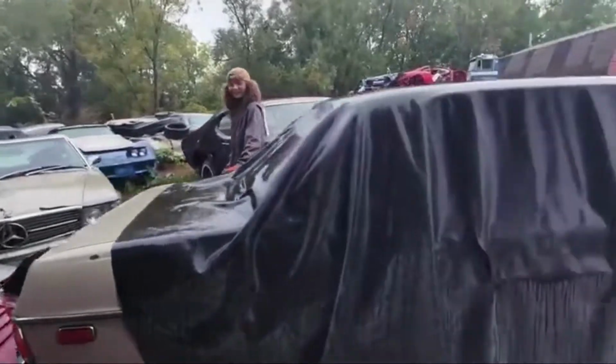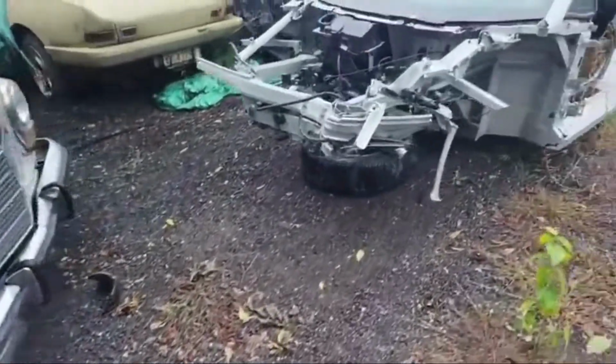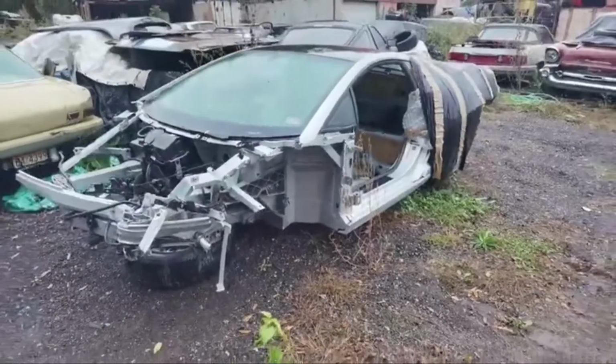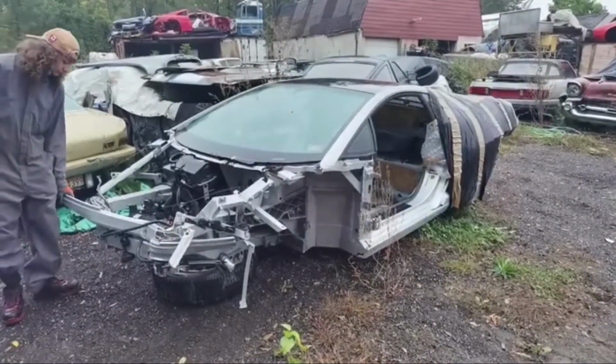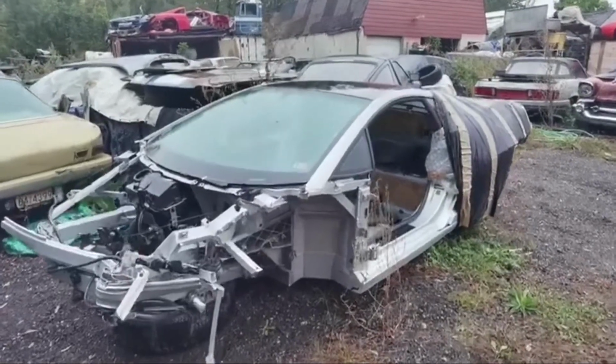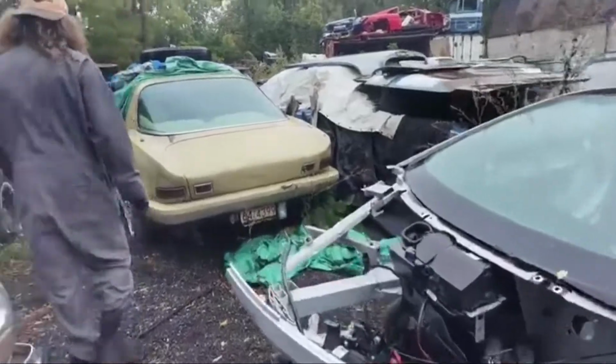So yep. Let's get around this Mercedes also here. This shell that's here. Oh, yeah. This is another Lamborghini Gallardo shell, a hard top. I believe he's selling it. And there's another one just behind that Porsche 928. Exactly, yeah. We're going to come back to that row. Let's go in here first.